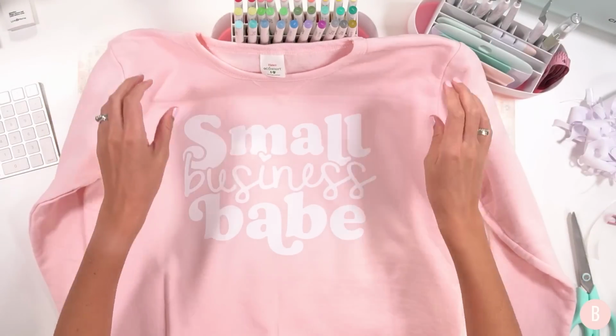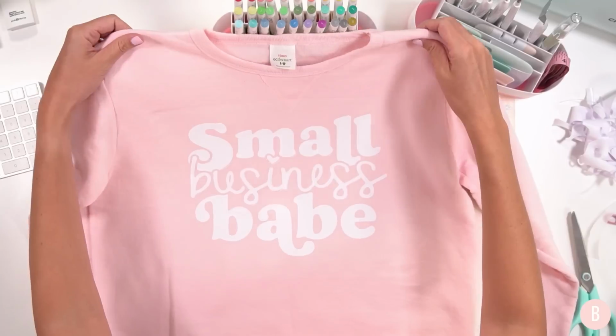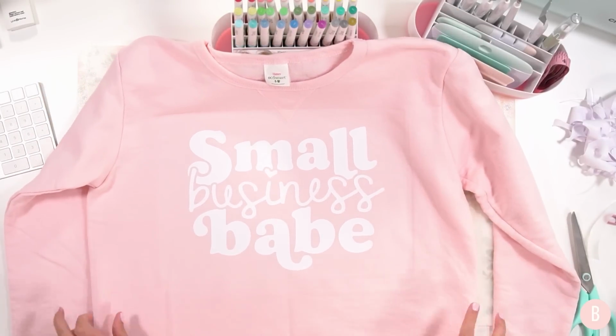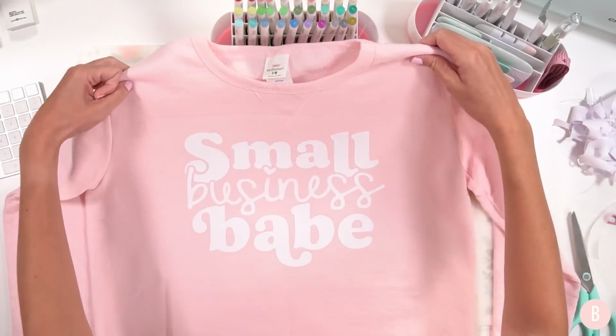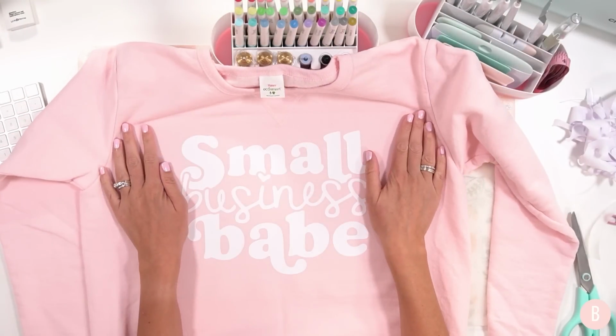Okay, that turned out so cute. I kind of had to play with positioning, and then I ended up putting it down just a little bit because I felt like it was a little too high initially, but I love how that turned out. It's so, so cute, and I love the white on the pink. I think it's so pretty.